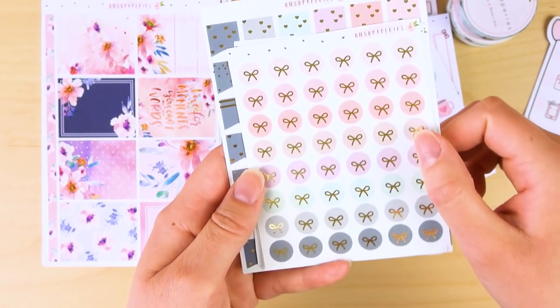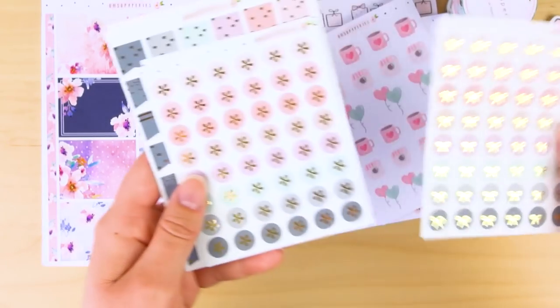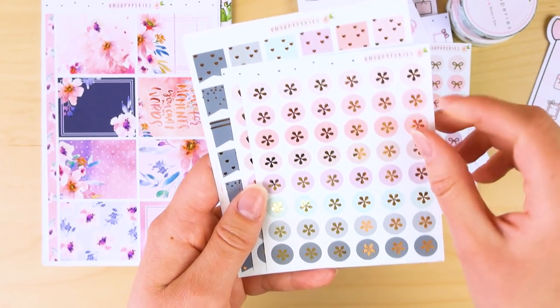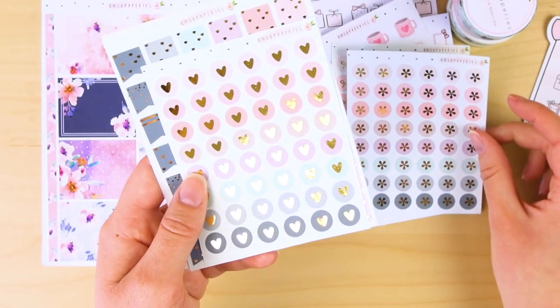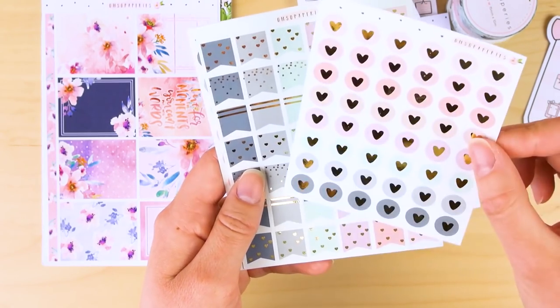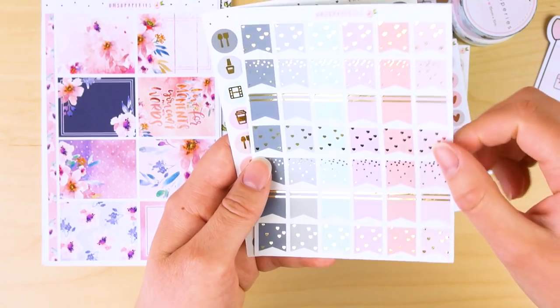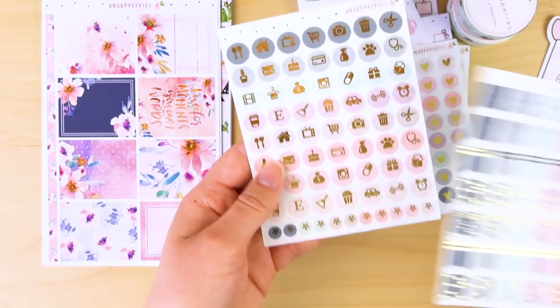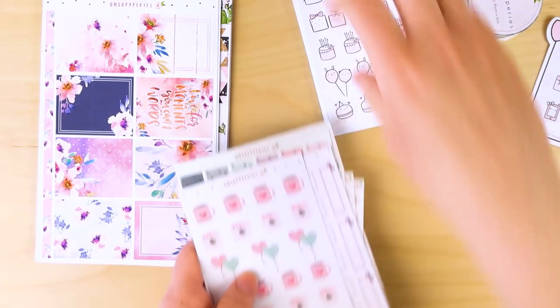I had to pick some up. So these are foiled bows. Super pretty. And these are foiled asterisks. Either way, these are all on gold foil. I think you could choose, or maybe you couldn't. Either way, I loved gold, so yeah. Also, we have the heart. And also here are some flags and some functional icons. All gorgeous. Love it, love it, love it.